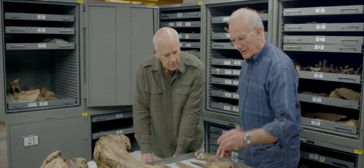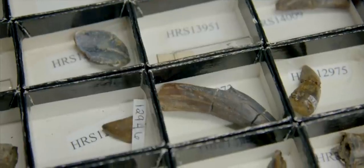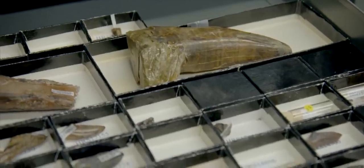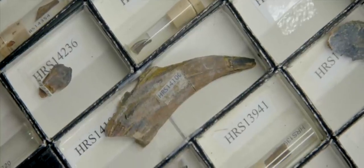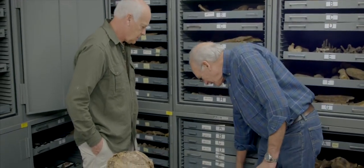Here's the tooth, and that brings us to teeth. These teeth are very important because one tooth can tell you a taxon. So if you find a single tooth, you know that that particular kind of animal was there because you can identify the teeth.